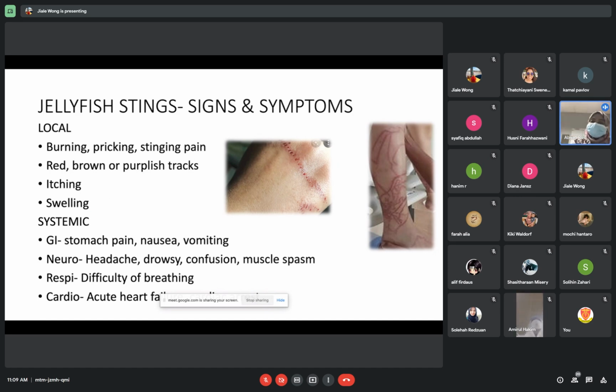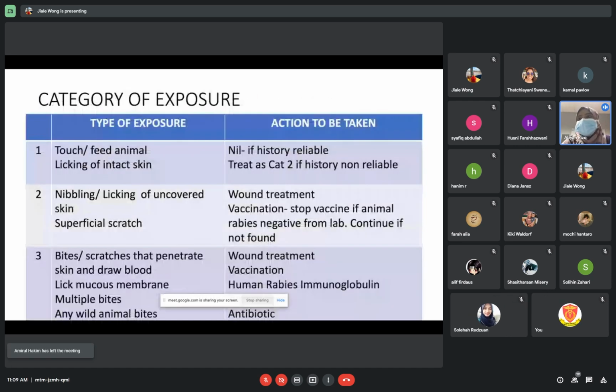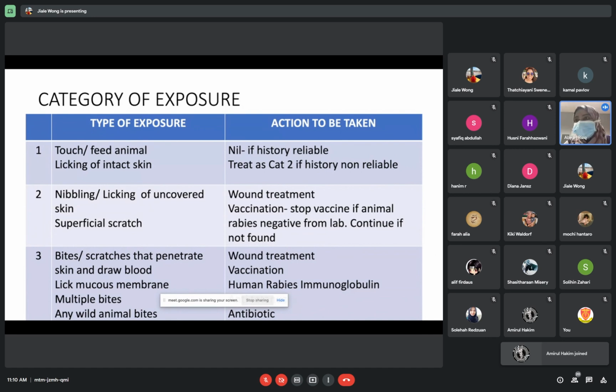Okay. Apart from that, the most important thing we encounter almost every day is dog bite. Even though we have no reported human rabies in Kedah State, since 2015 we have had animal rabies, starting from Perlis and then moving down to Kedah. Since then we have not been declared safe from the so-called rabies belt. We are not yet declared out of the rabies belt.